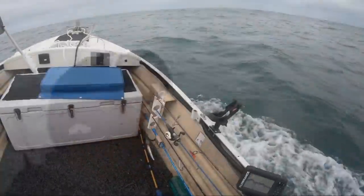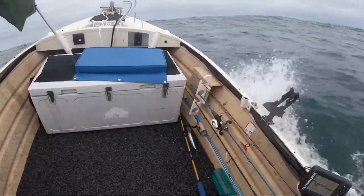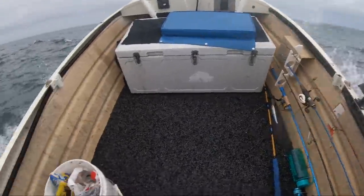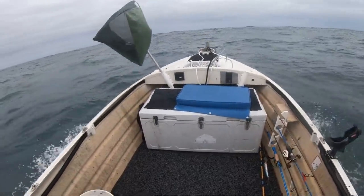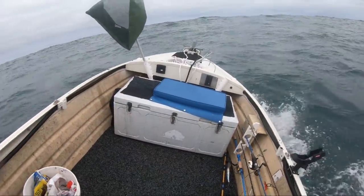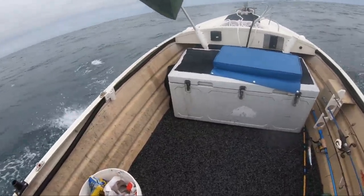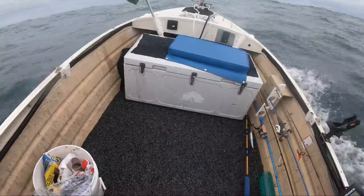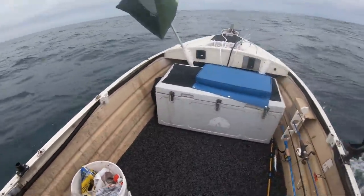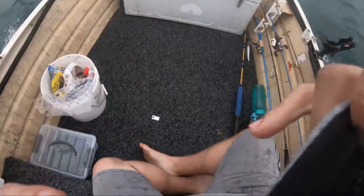All right, well, let's get into it. Look at the size of that swell. That is a big boy. Another massive one coming in. I'm seeing those big swells, I just turn back into them rather than letting them pick me up and throw me around.